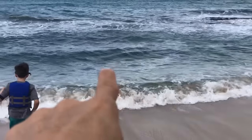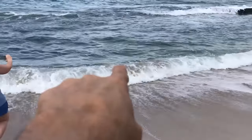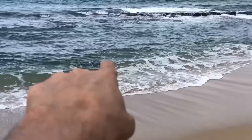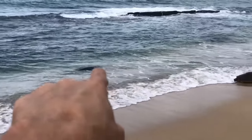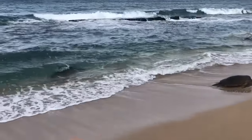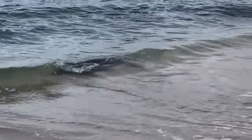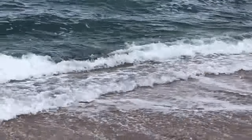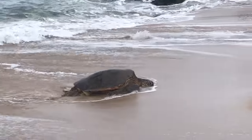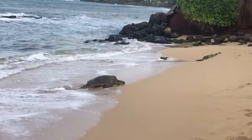There's another sea turtle right there in the water. Oh, is it gonna come up? Let's see. Come on, sea turtle. There it is. Oh, there it is, see it? Is it gonna come up here? I don't know. Yeah, the waves are trying to help it. Come on, sea turtle. Come on. This one is still making its way up the beach. Oh, it's going. It's going faster.